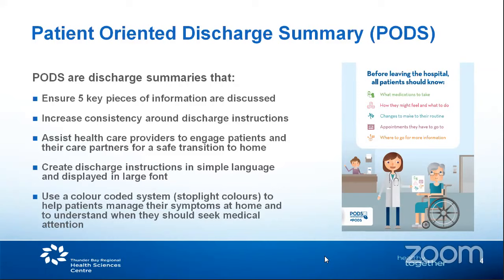It has easy to understand written instructions, and there are 5 key pieces of information that we need to make sure are included in the PODS tool so that the patients and care partners know before they leave the hospital. That's around the medications, what kind of medications to take and how to take them, how they might feel and what they need to do about it. If there are any changes in their routine or activity, who and with what are the appointments that they need to follow up with after they go home, and who do they call or where do they go if they need any help after they've been discharged home.